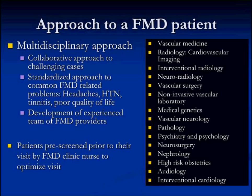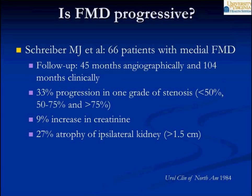A major question: is FMD progressive? And the reality is we still don't know the answer to that. There are conflicting results, with certain experts considering that FMD is not progressive, especially medial FMD, whereas certain other groups of experts think that this certainly could be a progressive disease.